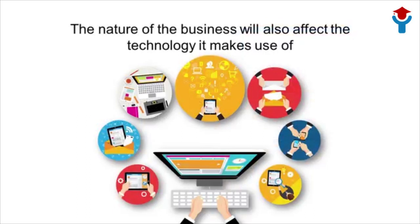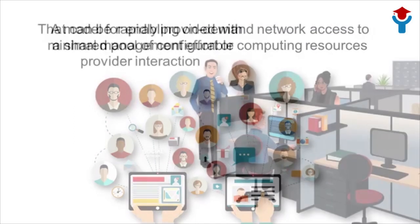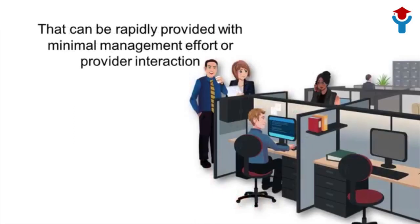Definition: cloud computing, a model for enabling on-demand network access to a shared pool of configurable computing resources that can be rapidly provided with minimal management effort or provider interaction.